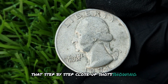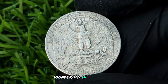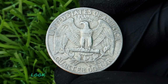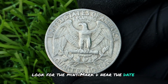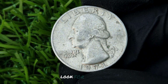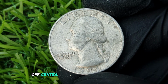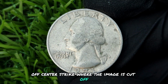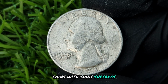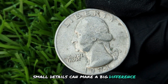Step-by-step close-up shots showing mint marks, errors, and grading hints. Wondering if your 1971 D quarters are worth checking out? Here's a quick guide. Look for the mint mark D near the date on the front. Examine the coin's edges and surface. Look for doubling, like a shadow or double image on letters or numbers, an off-center strike where the image is cut off, or any scratches that look unusual. Coins with shiny surfaces and no wear are more valuable. Small details can make a big difference.